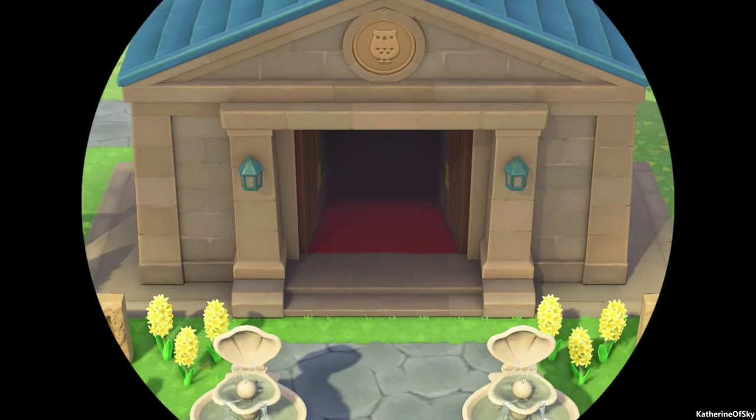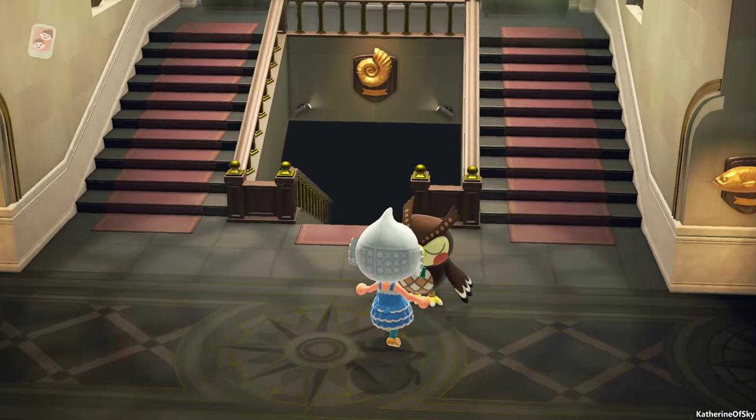So a bit of an unlucky thing, but it is definitely possible. So if you're looking for a tarantula island, there you go. All right, so let's see Blathers here and adjust these fossils.